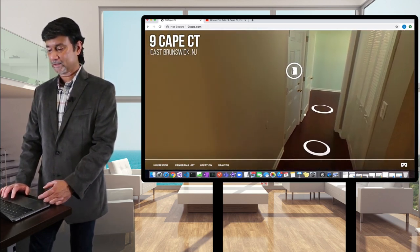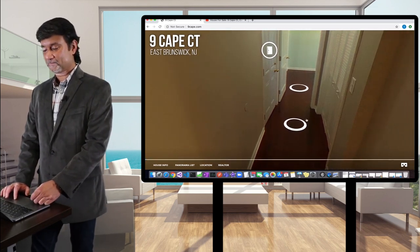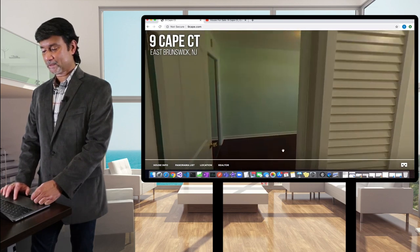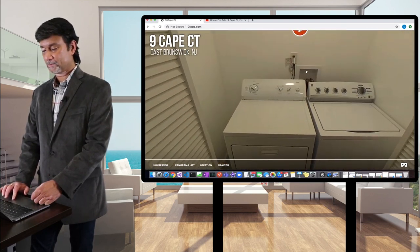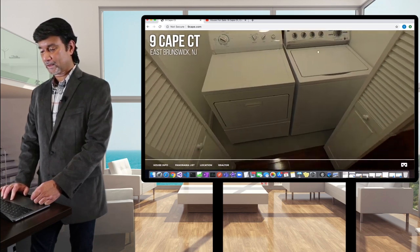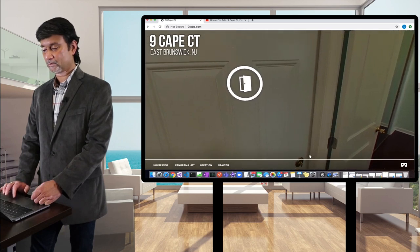And from this one, you also have the washer dryer, okay? You have some information as well. And out of this, you have the garage.